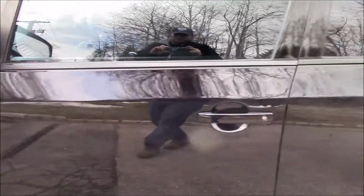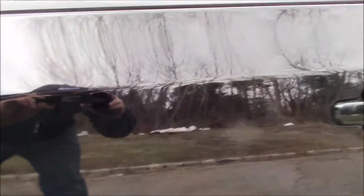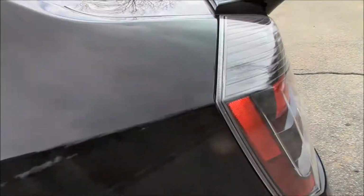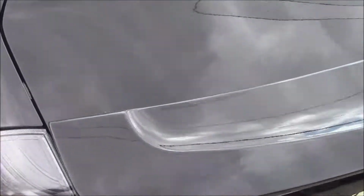Take a step back and we're going to check out our driver's door, and you can see my reflection in there. It's really even. It is black paint. I know it looks almost like a mirror, but it is black paint, and it's, like I said, very, very good shape. All right, so let's check out our rear fender here. Wheel well. Top of our trunk. There's our spoiler as well.